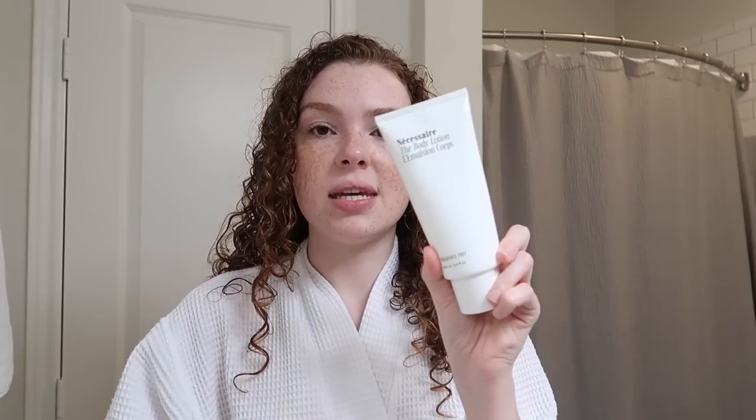Moving on to body care, I absolutely love the Necessaire body wash and body lotion. I just ran out of the body wash. I literally just used the rest of it in the shower, but I love the eucalyptus one and the sandalwood scent. And then for the body lotion, I love the fragrance free one because this is a lotion you can put on your legs after you shave and it won't burn. So this is a really good one. I use this all over my body.